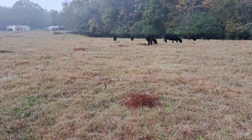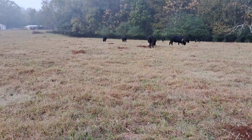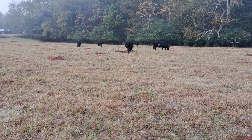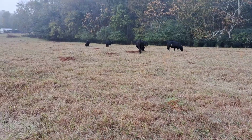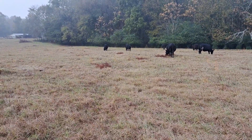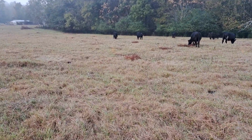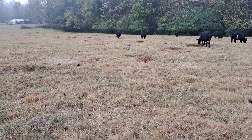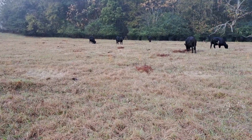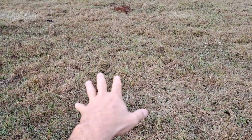So for me, I have found that the Bermuda and the crabgrass, both seem to keep their life and will help feed the cattle for longer. The Bermuda is the best. The Bermuda will really last for a while, okay? But the crabgrass will last a little bit longer than this Bahia. The deal with the crabgrass is it dries up so thin that it doesn't have any green in it, okay? It doesn't get any green.